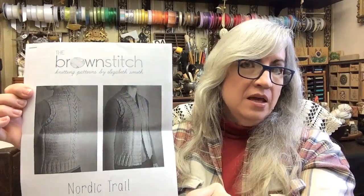And of course inside I have my little matching Mina Makes notions pouch for this bag. So the pattern that I'm using for this is called the Nordic Trail Vest. And it's a pretty simple vest, and it's by Elizabeth Smith, and it's a paid-for pattern on Ravelry.